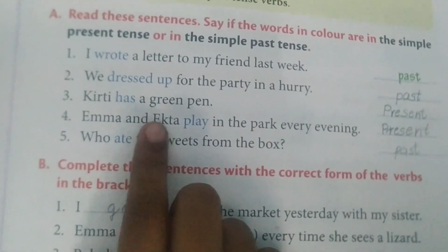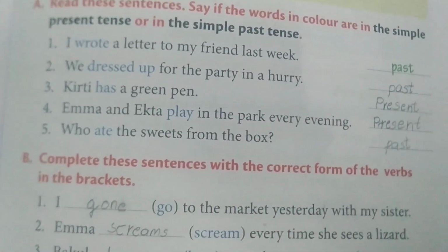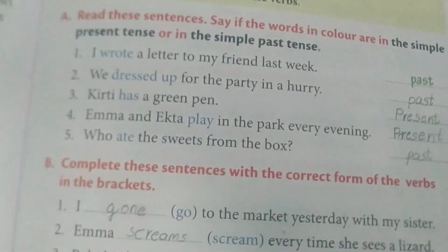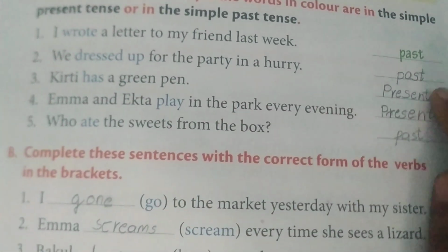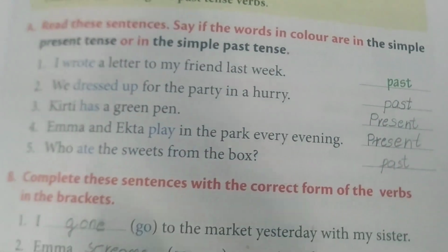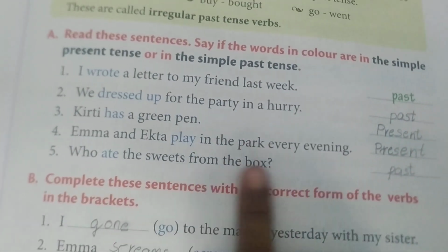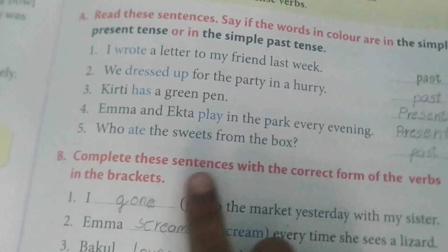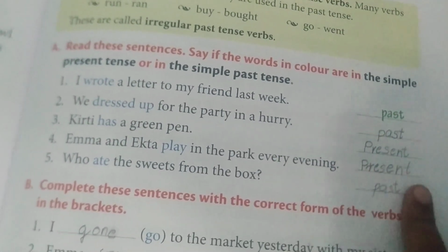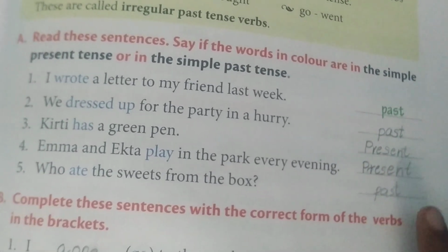Next, number three: Kriti has a green pen. Has. That means now only we are having it. So, it is the present tense. We call it simple present tense. Number four: Emma and Ekta play in the park every evening. Play is which is happening right now. So, it is present tense. We call it simple present tense.